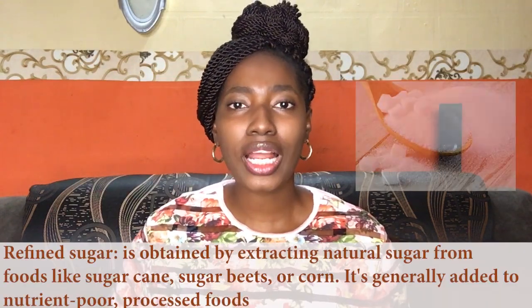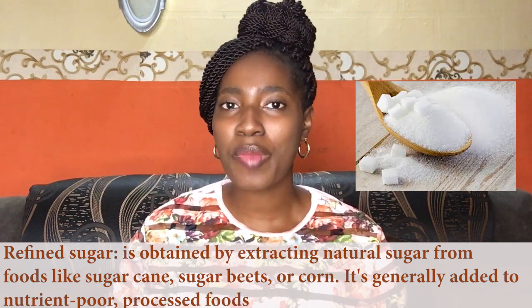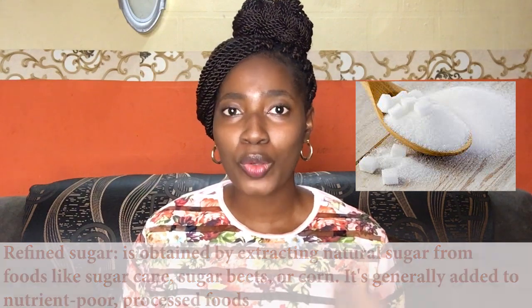So we must have heard words like don't take sugar during your period, take little sugar during your period, and so many other things. That's because sugar is inflammatory and it can make cramping worse, especially refined sugar. Refined sugar can make the body retain more water and sodium, leading to bloating. Remember, we talked about bloating at the beginning of this video, so you can relate everything together now.